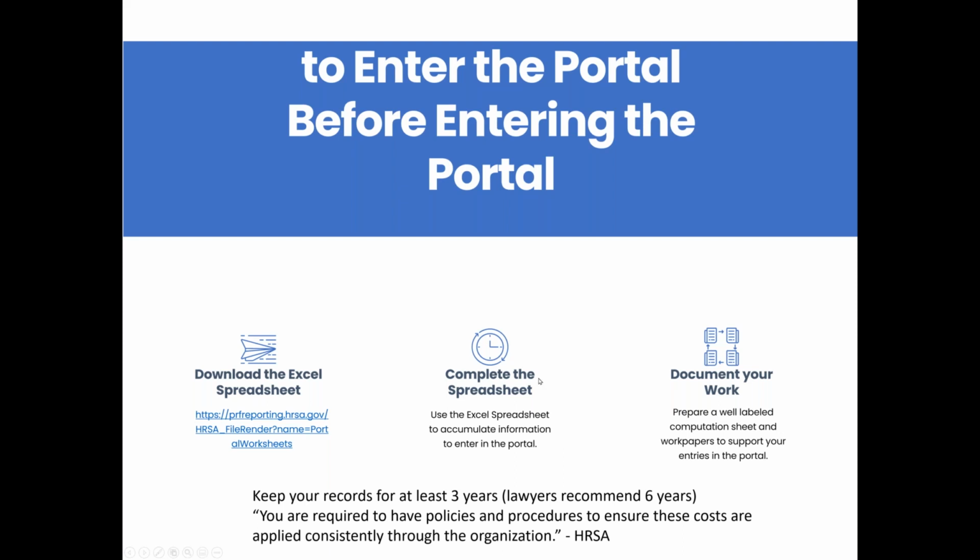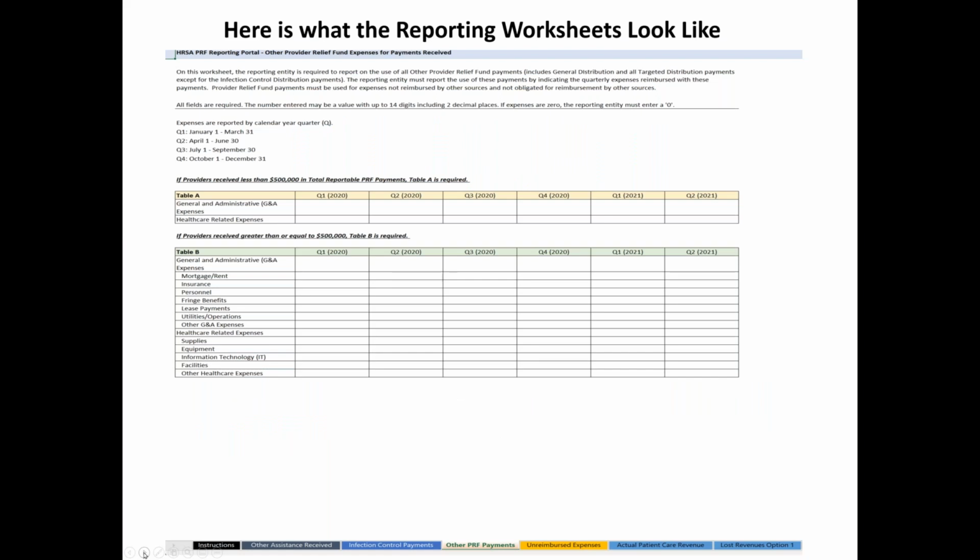So complete those spreadsheets. Make sure you do every one of the sheets that's in that spreadsheet, and then document your work, because you have to keep written records. You don't have to submit these records into the portal, but you do have to keep them for at least 3 years, and attorneys will recommend at least 6 years to hang on to this as well.